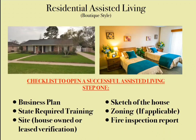The next thing that the state wants to see is a sketch. When I first thought about it, I'm like, man, I've got to get an architect and all that. They just want you to draw on paper every room that's in the property, where the bathrooms are, where the kitchens are, and write it in: this is a bathroom, this is a kitchen, this is the emergency exit, this is the back door, this is the garage door, this is the basement door. These are rooms that the residents will have access to. These are the rooms that the residents won't have access to. And that's it. They also want to know where the emergency signs are going to be and stuff like that.